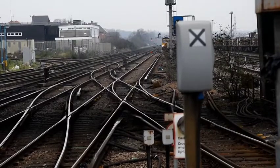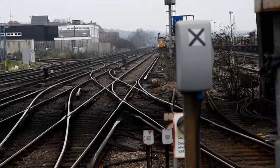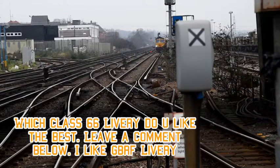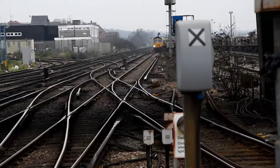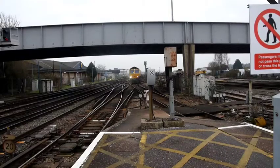Alright, and also up here, as that 159 leaves, we've got a GBRF 66 here coming through with a stone. That's not stone, that's sleepers. Sleepers, yeah, sleepers. Alright, pause until she comes. Here it comes. Oh, it's coming through here actually.